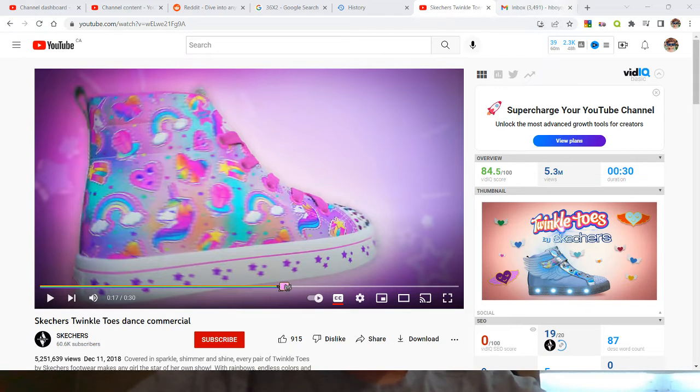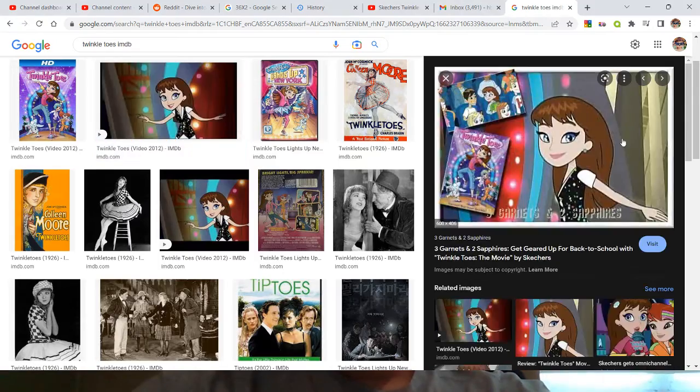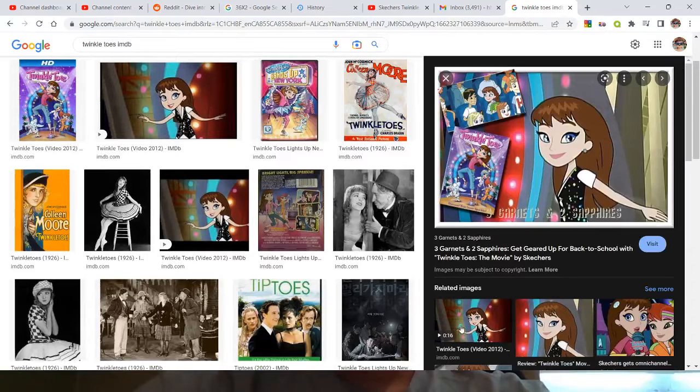But if I want to find an actual picture of the character, I'm gonna have to do some more digging. Because if you look up Twinkle Toes here and just click around a little, you'll eventually find it. Like there it is, there's the character. Boom, look at that. So it's a brunette with brown hair who usually wears either purple or black and sparkly. So that was Twinkle Toes for the light up ones.